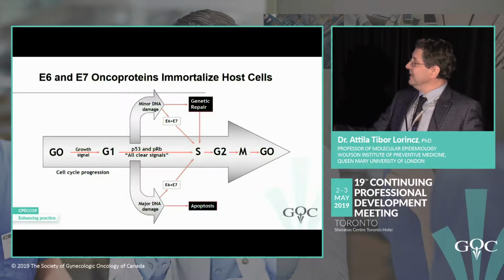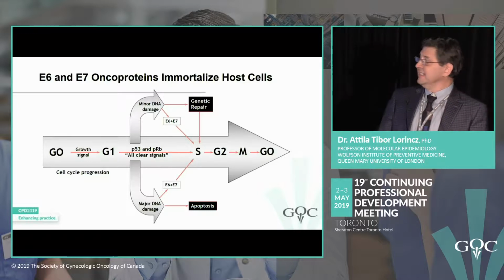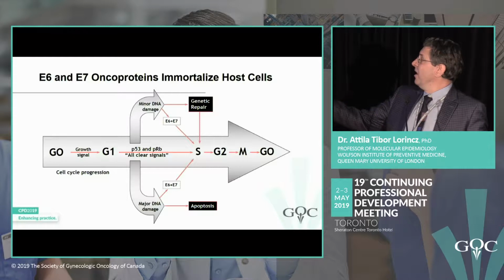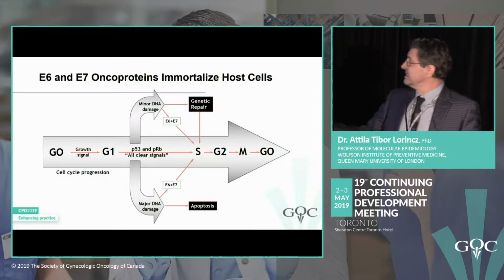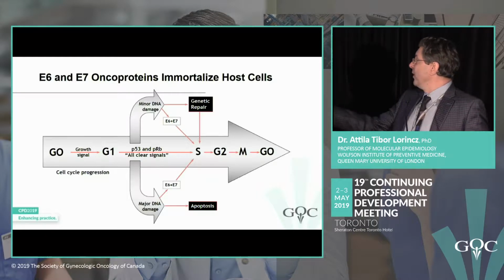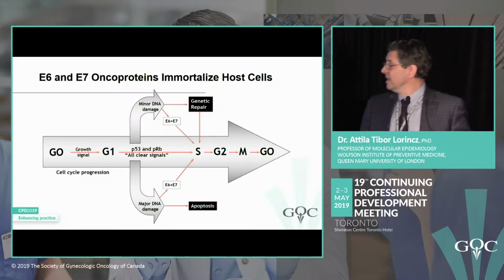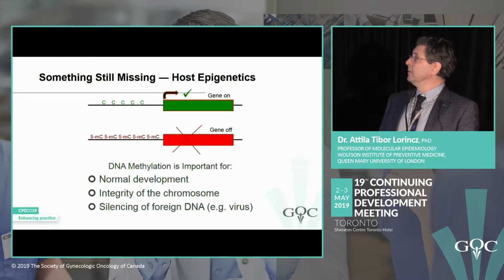So thinking back to E6, E7, what they do is, if there's major DNA damage, you have apoptosis through the P53 and other pathways. E6 and E7 interfere with that, right? If you have minor DNA damage, you would have genetic repair. E6 and E7 interfere with that. And what they do is they drive the cell cycle progress, interfering with retinoblastoma and also with P53. However, there's a lot more required.